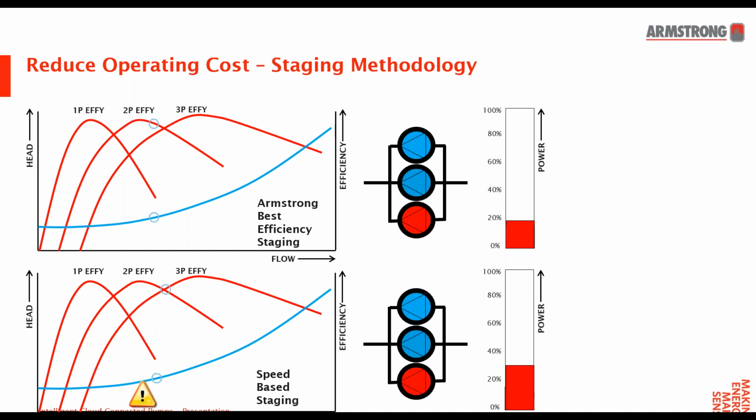This is even more pronounced when you go to the 2 and 3 pump because of the shape of the efficiency curves here. Now we're staging on the third pump, whereas with speed-based staging, we've only got the 2 pumps running, and we're consuming 75% power compared to only 40% power. While this sounds a little bit counterintuitive, typically you will have more pumps on in a best efficiency staging approach than you would with speed-based staging. The reason is that it actually consumes less energy, just because of the shape of the efficiency curves and where they operate.